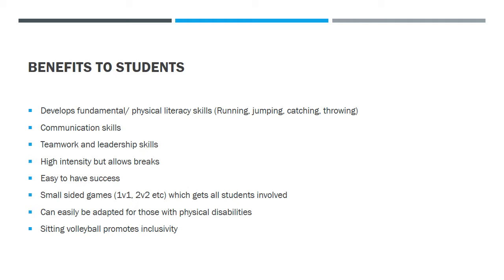I have been lucky enough to work with some incredible coaches and teachers who have made sure that volleyball is fully inclusive. I have seen children who are in wheelchairs become setters in volleyball. I have seen students on crutches, students missing limbs, and also when you think educational needs, it's very good because it's not contact and it tends to be a lot quieter game as well.